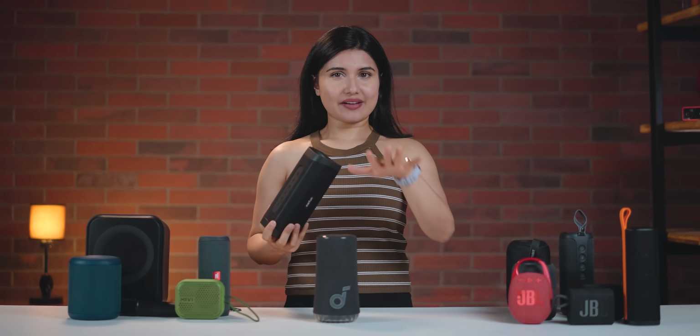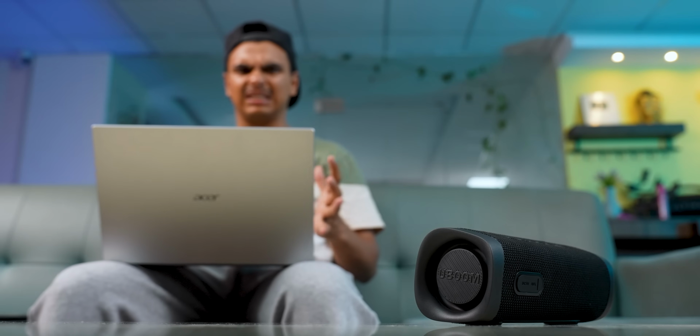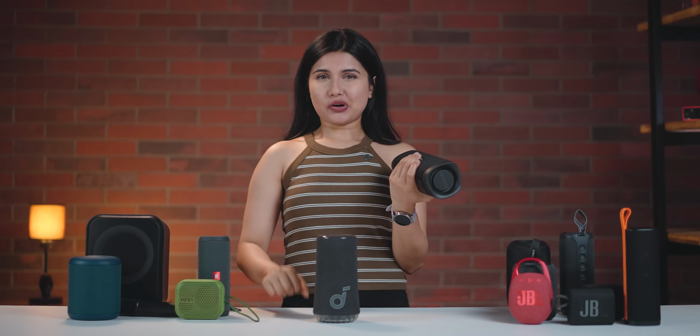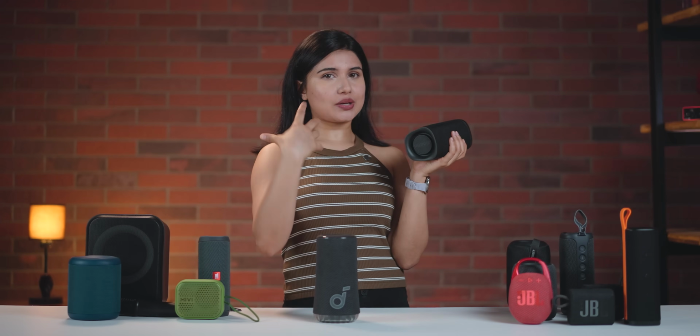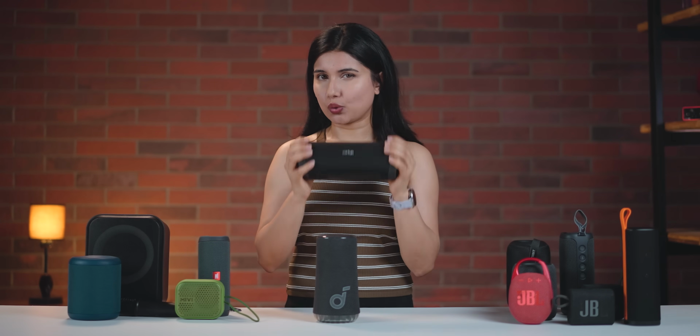But then again, what I have to tell you is when I was watching a movie with the U-Boom L, I noticed a bit of mismatch between the audio and the video. They were totally out of sync, which is why I tried enabling the video mode to solve this issue. But unfortunately, I also experienced frequent audio stutters, which I think might be because of its older Bluetooth 5.0 connection.